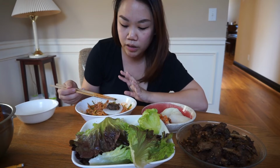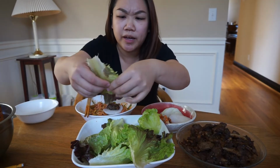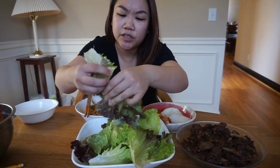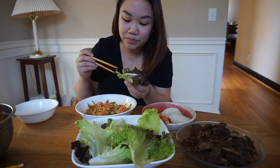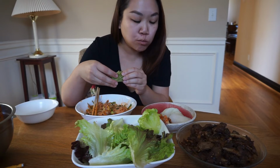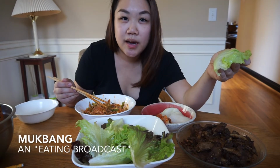There's something about pickled foods or like kimchi or radish, or even in Taiwan, they always have pickled stuff. Japan, oh my gosh, Japan. Something about it just makes your appetite, even if you're not hungry, you could eat it and then all of a sudden you're like, oh, yum, I'm hungry. So good.